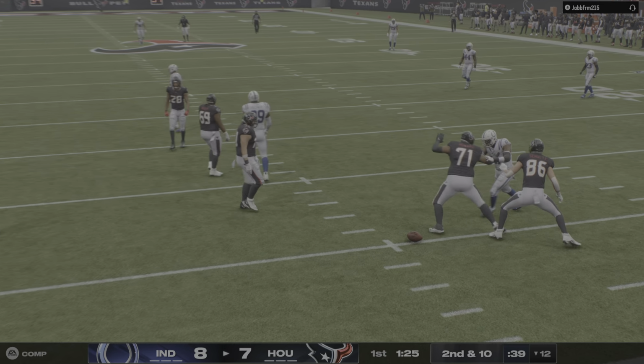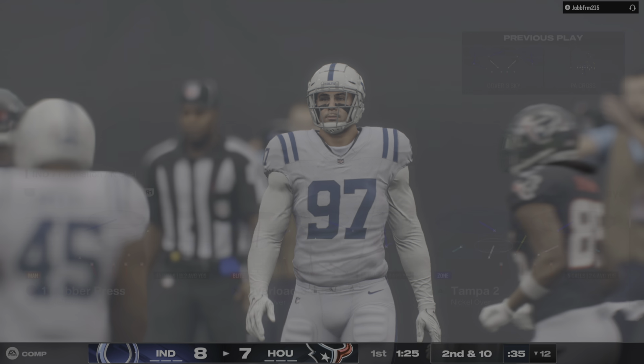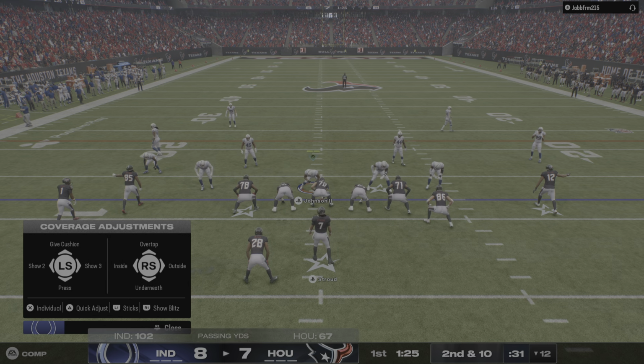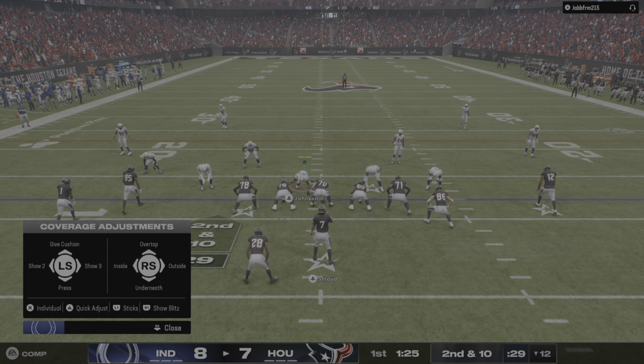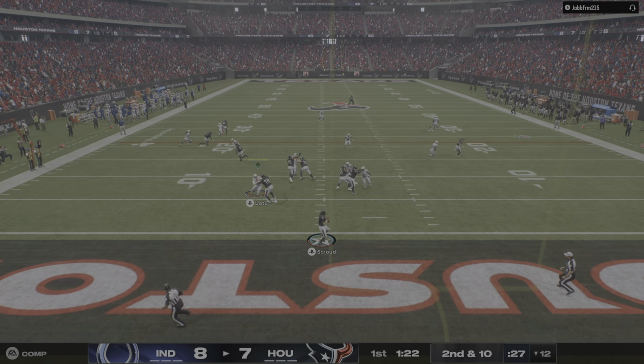Just trying to avoid the rush there. He's hit as he threw in the pass. Is incomplete. He'll try again here. Second and 10. From the shotgun, C.J. Stroud.